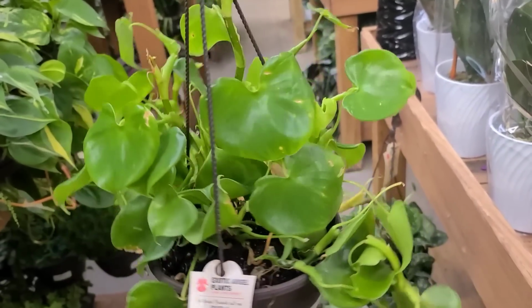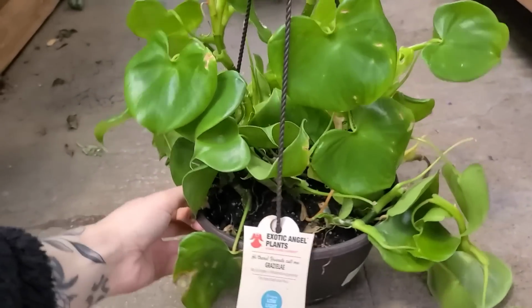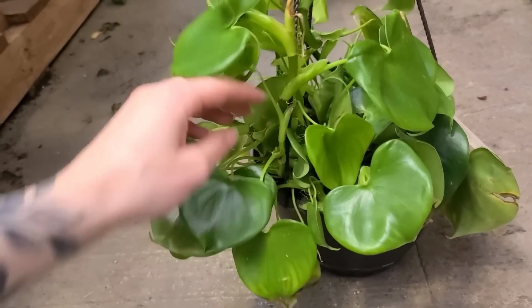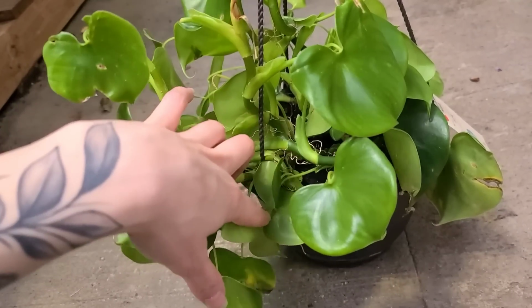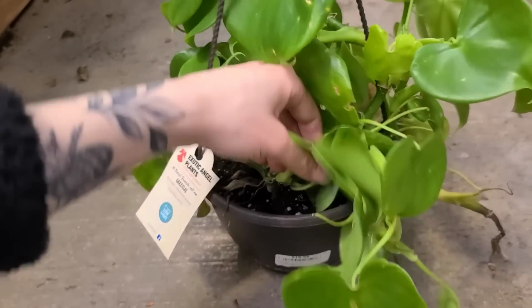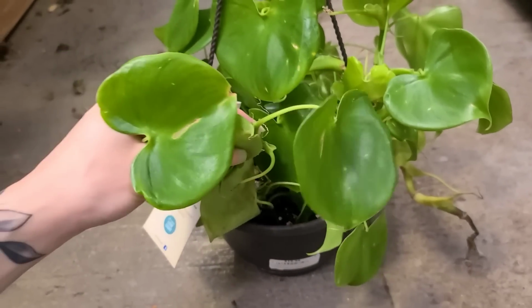I had it, and I ended up giving all of it away to different people, cuttings and stuff, but it's really cute. It's got these heart-shaped leaves. It almost looks like a peperomia, but it is not. It's a philodendron. And there's a lot of plant in this pot, like a lot. So if you wanted to chop this up and propagate it and get it looking cute again, it really wouldn't take all that much effort.